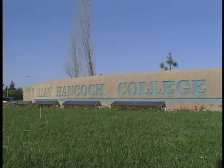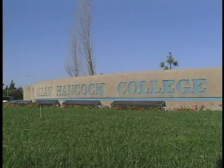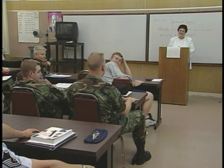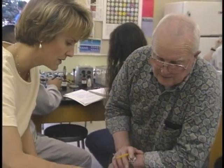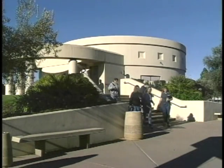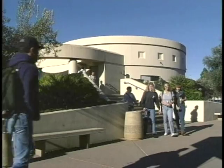California residents attending Allen Hancock do not pay tuition fees. Military members are considered residents for the duration of their tour. Family members are considered residents for tuition purposes during the first year they reside in California. However, a registration fee per credit hour is charged to all students.